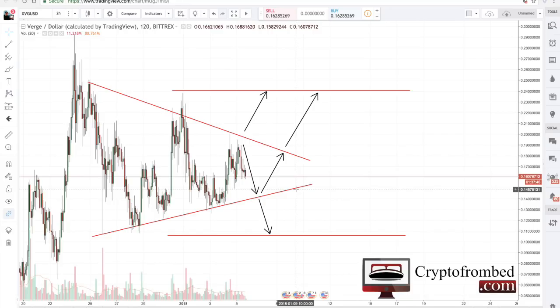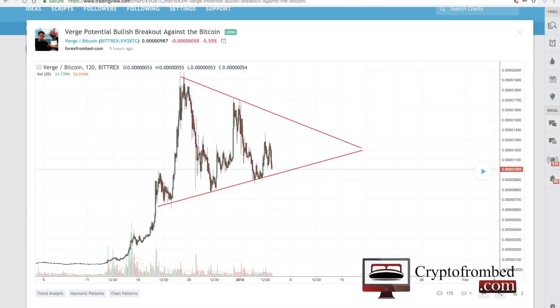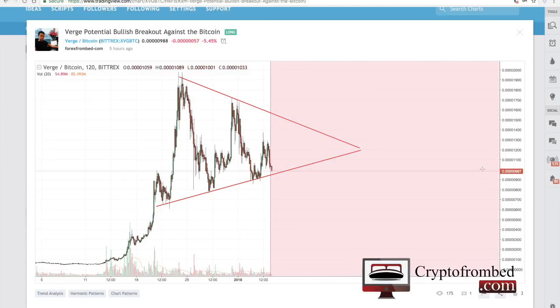And of course, let's take a look at Verge against the Bitcoin. We do see a similar triangle structure occurring right now, as we see that price has respected key resistance and key support so far. But for Verge against the Bitcoin, we see that the fall in the ratio is slightly greater. The ratio is almost touching the key resistance now. So it'd be pretty interesting to see how the price continues to move.